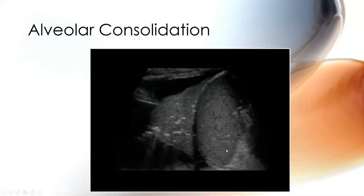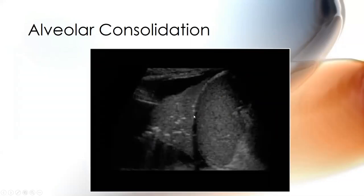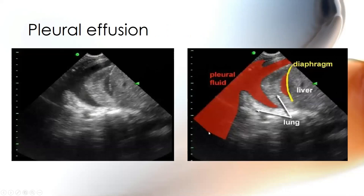Here's just another example. Fluid, air bronchograms. This part of the lung doesn't have any air bronchograms. This is, oopsies, atelectatic. Diaphragm, liver or spleen. I'm not really sure on this one. All right, here's another one. This is really a nice shark fin.